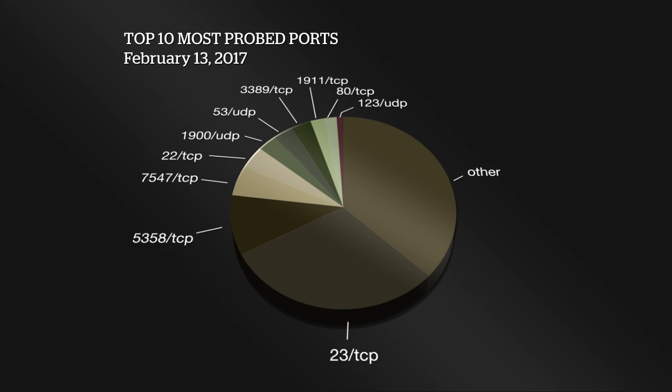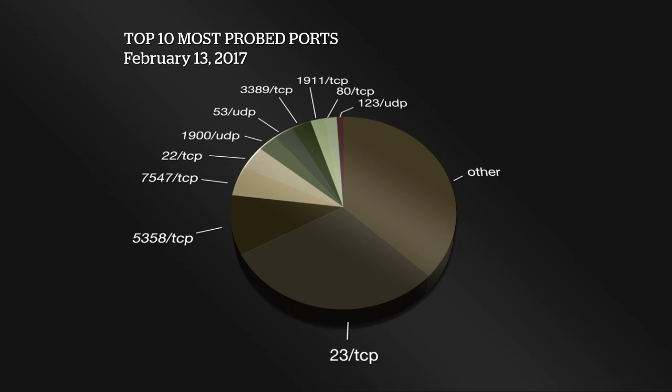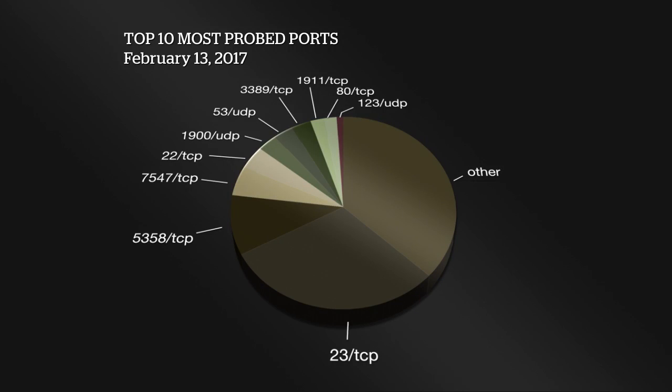1900 UDP, which is UPnP, followed by 53 UDP DNS, most likely scanning for the ability to do a reflective denial of service attack, the same for 1900 actually. 3389, which is remote desktop protocol, followed by 1911, which is the Niagara AX. It's a Tritium Niagara protocol. Yeah, it's a protocol for managing industrial control system devices. Thank you, Stan. No problem. Glad I have you here. 80 TCP, which is of course HTTP, and then 123 UDP is NTP, most likely again for reflective denial of service scanning. One quick note on port 53.